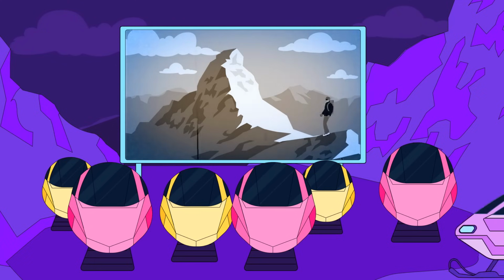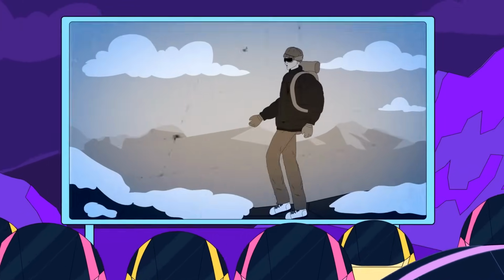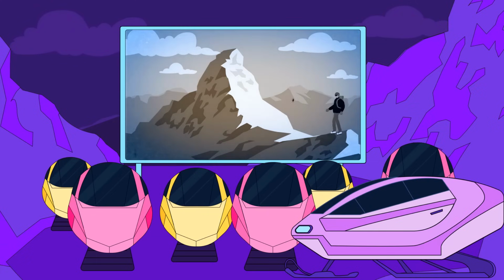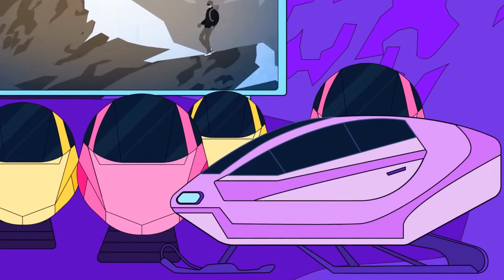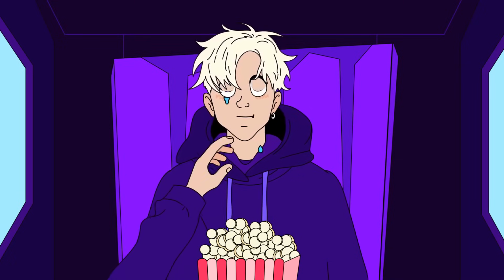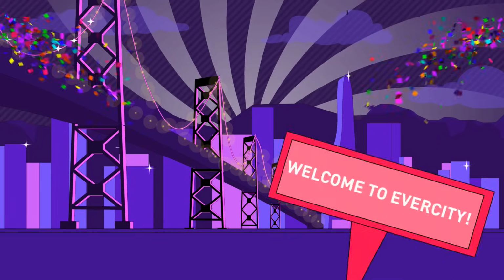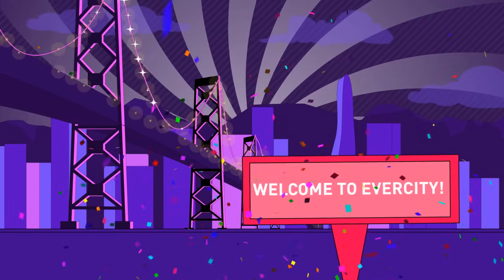In the evening, you go down and watch a movie. There's an outdoor cinema at the foot of the mountain. At night, a huge machine projects movies directly onto the snowy surface of Everest. You watch the movie in capsules, either alone or in groups, kind of like a drive-in. Come on over! Visit EverCity any time of the year.